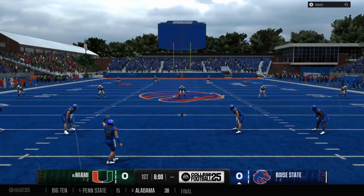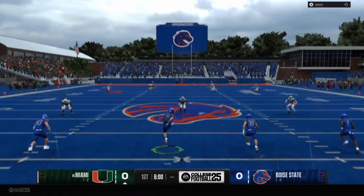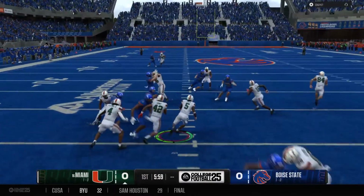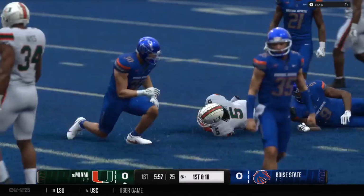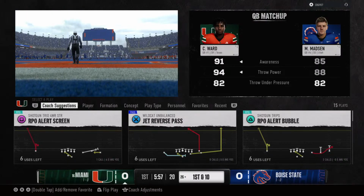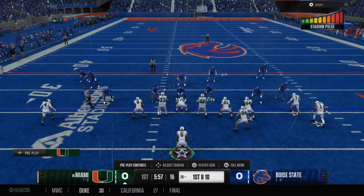The Broncos will kick it away to start. And he'll bring it back. And the returner will be brought down. Looking for a productive play on first down.